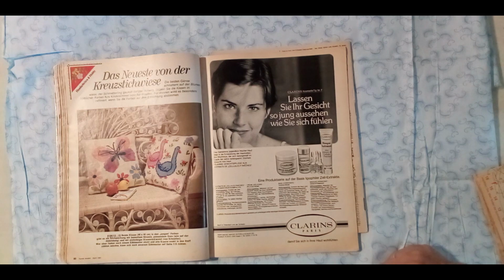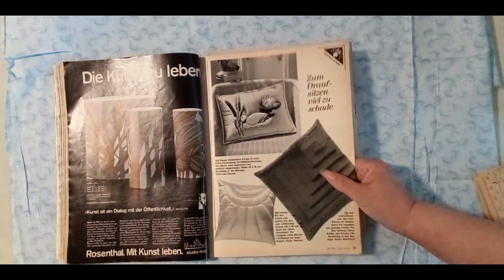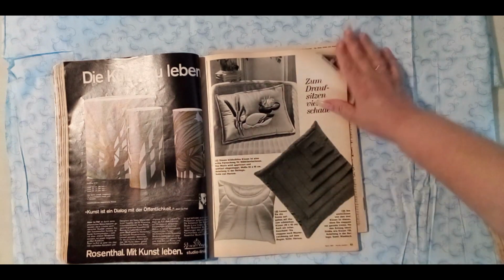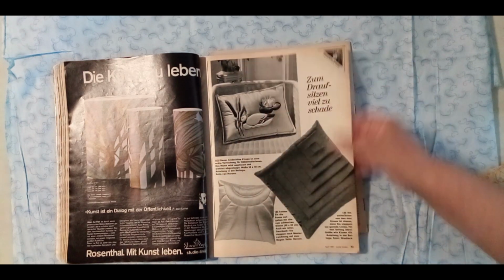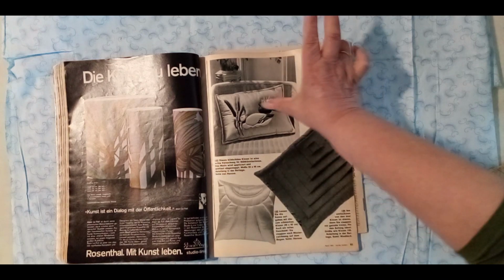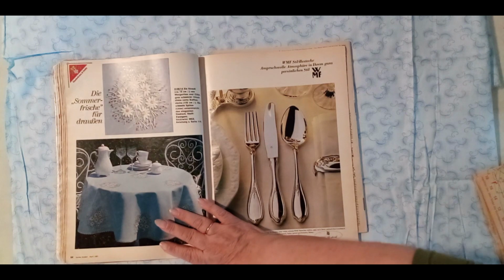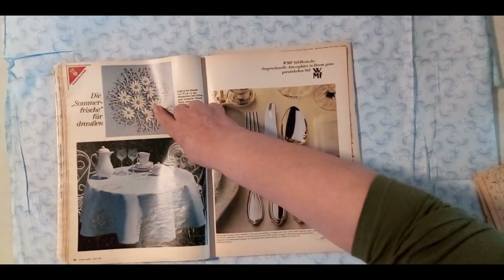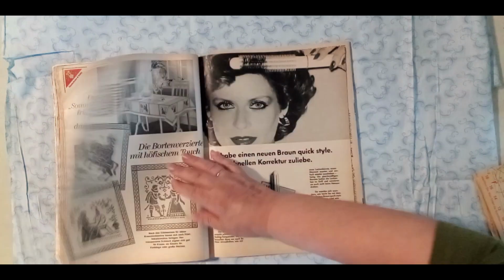Here is cross stitching that you can make for pillows. On the right side, facial cream. On the left side you have an advertisement, and on the right side you have combinations that you can make with the pillows. And the duck here, with the duck you can make the applique, and it's beautiful. On the left side you have the table cover, and it's needlework. You can make it by hand. The right side is only a cutlery advertisement.